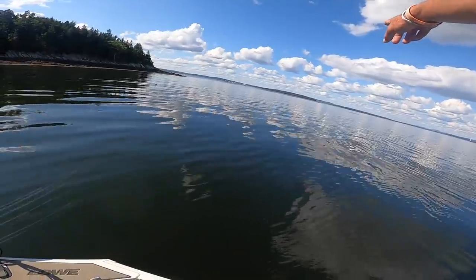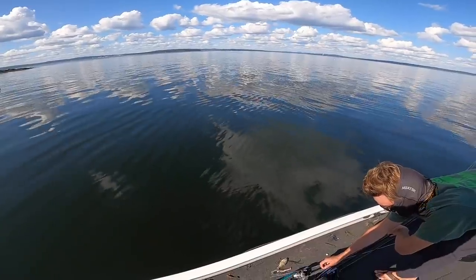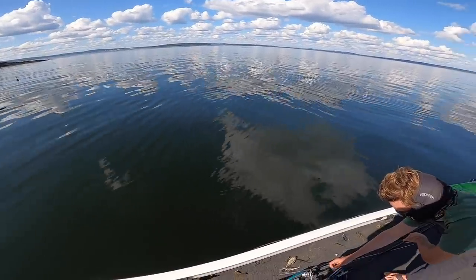See where my finger's at? All the way out there, a pile of bait. I'm going to keep a close eye on that, see if anything erupts on it, but it's a good sign. If there's bait in this area, there should be some you-know-whats.